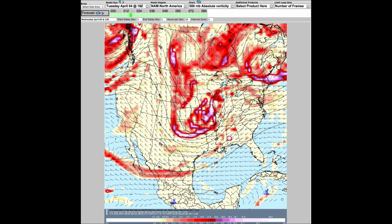So here we are. It's early April already. Spring is here, and we got a very active start to the tornado season here. Very close to record-breaking tornadoes so far this season. This is for Wednesday right now.